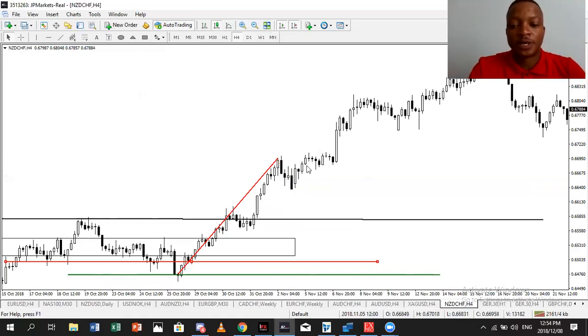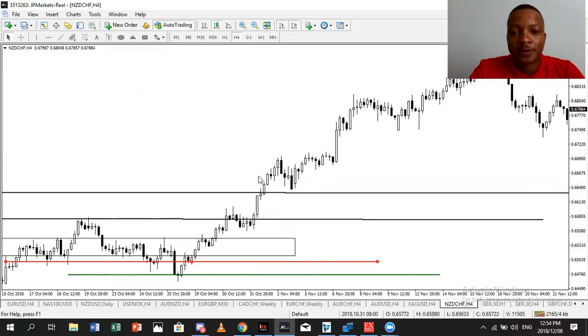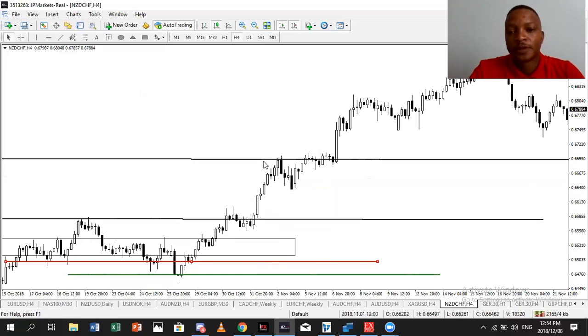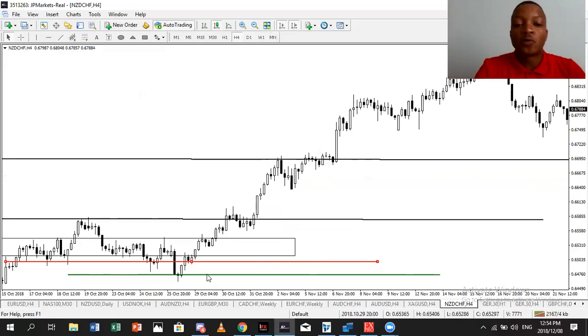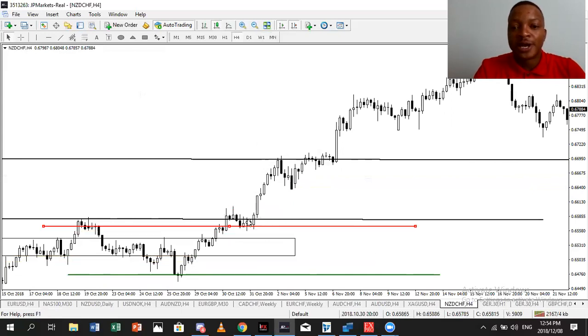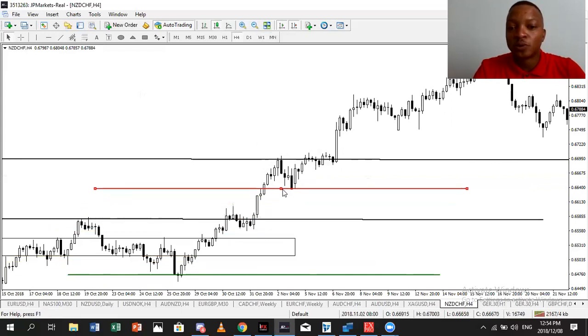We're still fine. But we were waiting for it again to break this high. Didn't price break that high? It did, it breaks the high, right? Once it breaks that high, we go to the stop loss, we move it, and then we hide it below that low.